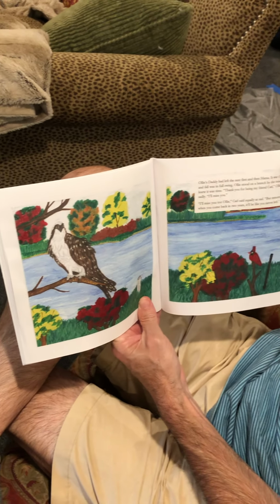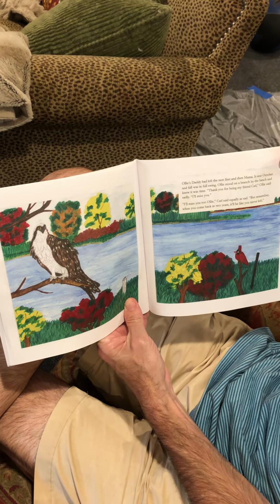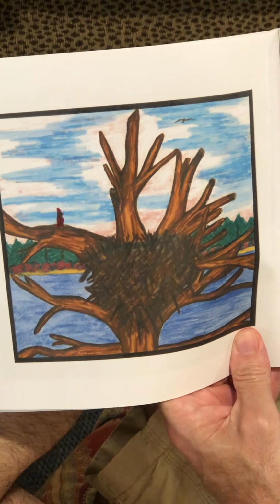Ollie's daddy left the nest first and then Mama. It was October and fall was in full swing. Ollie stood on a branch by the bench and knew it was time. "Thank you for being my friend, Carl," Ollie said sadly. "I'll miss you." "I'll miss you too, Ollie," Carl said, equally as sad. "But remember, when you come back in 2 years, it'll be like you never left." With that said, Ollie took off for one last fish before it was time to head south.